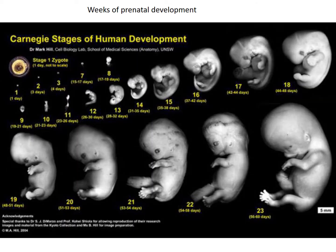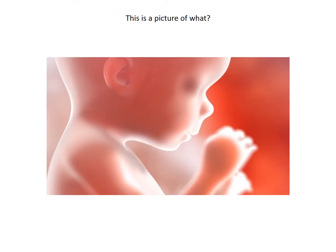Again, just developmental stages, real pictures. Here's a picture of a fetus, and it's 14 to 18 weeks, so it looks like it has a lot of detail, but there's still a lot to go. But again, the photography is great, and it kind of gives you an idea of where we're at developmentally.